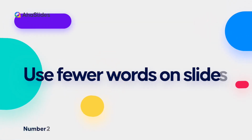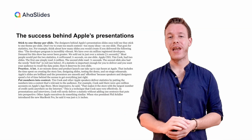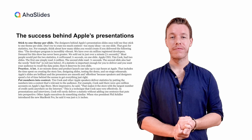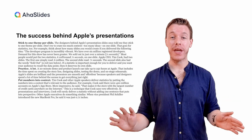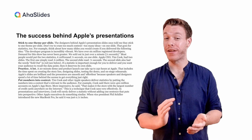Number 2, use fewer words on slides. In fact, pick just the keywords that matter most. Take a look at this thing. It looks like it was designed on Google Docs. This is way too many words to read in one slide, especially if your audience is trying to focus on what you're saying as well.